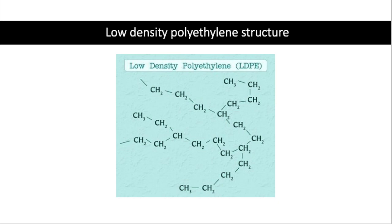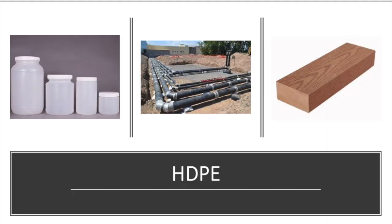This low density and low heat range can be explained from the difference in long and short branches on the structure. Because of this branching, LDPE cannot have a crystalline form because the branching denies the chain from packing tightly together. HDPE is found everywhere in the world because of the different properties that it can be used for.